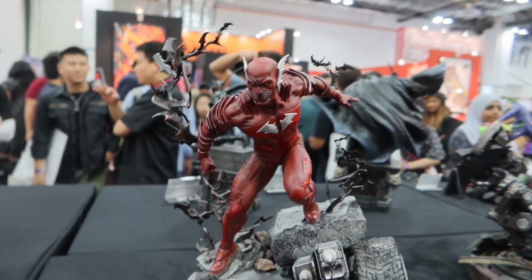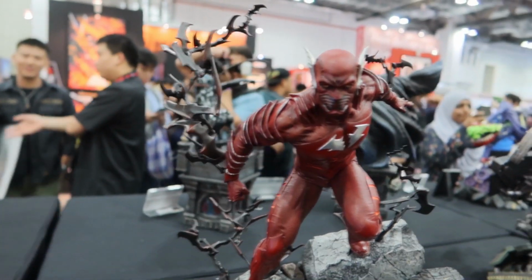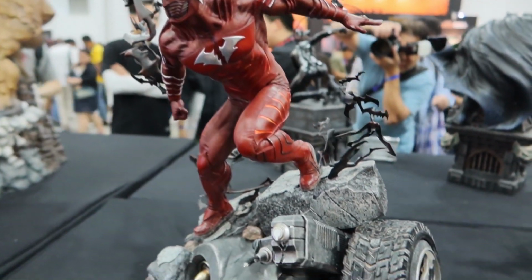Red Death, a really cool statue. I like the art direction here. Again, the scale is really cool. Some people have said, I wish these were 1/4. I've heard that conversation a lot. But again, what are you going to do? That's what they're doing. So that's that.